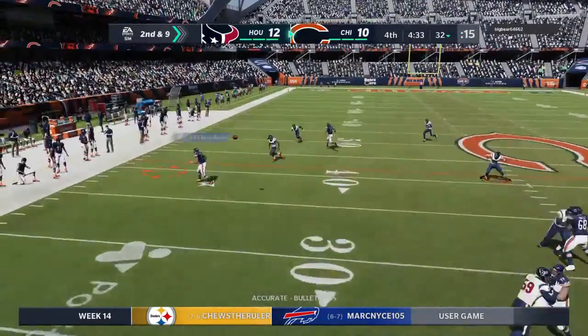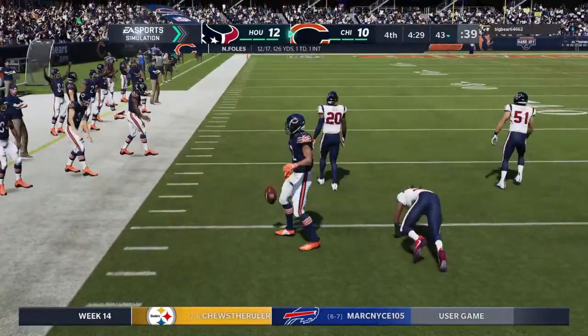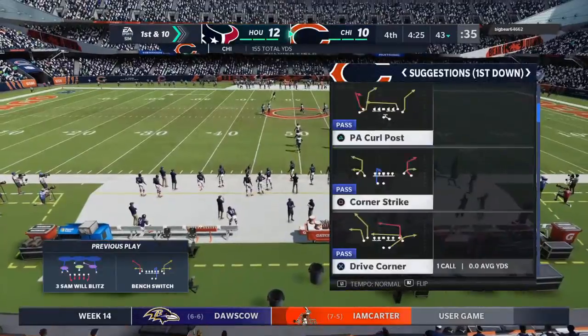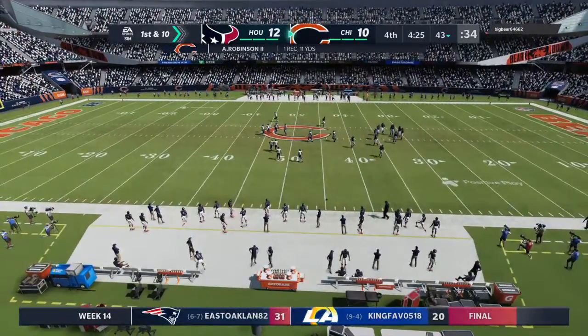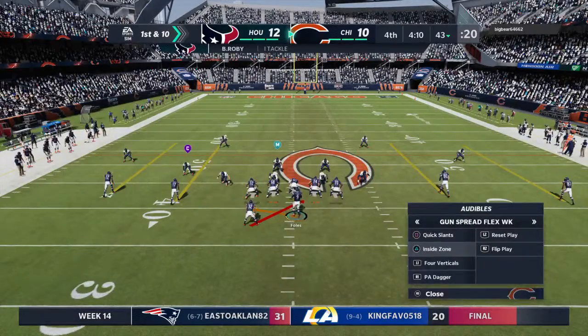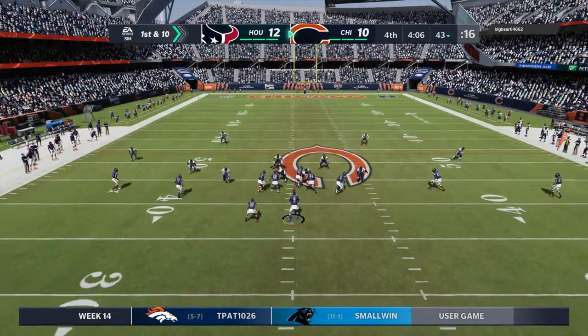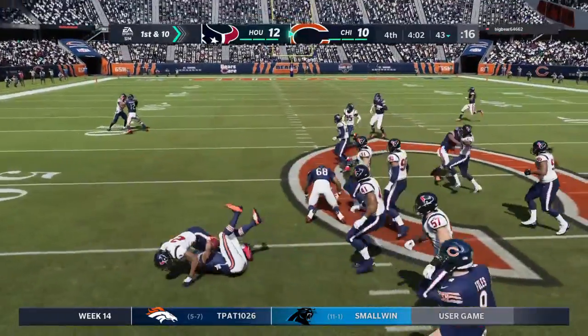On 2nd and 9, Foles. And the hook up here to Allen Robinson. And they get him down, but not before he takes it across the 40-yard line. And here we are in the 4th quarter, partner, and watch them drive for what would be a go-ahead touchdown. And you and I both know this is where you need a quarterback who can keep his cool back there. Not just for himself, but to keep the rest of the team relaxed too.